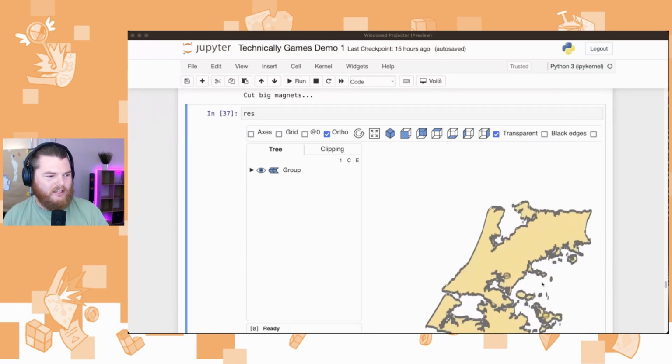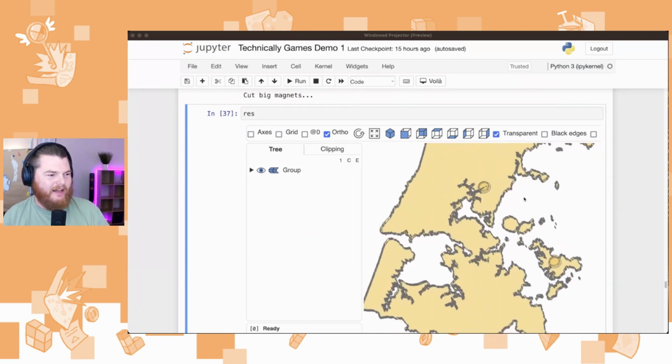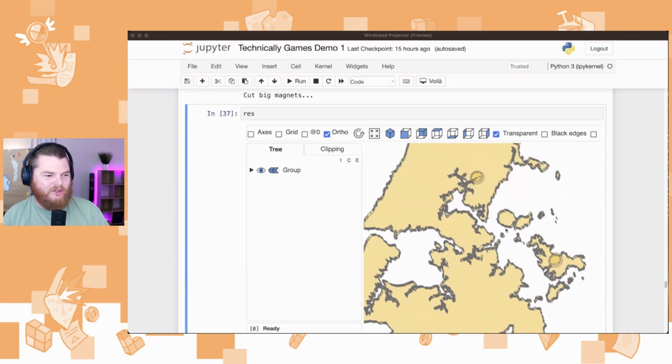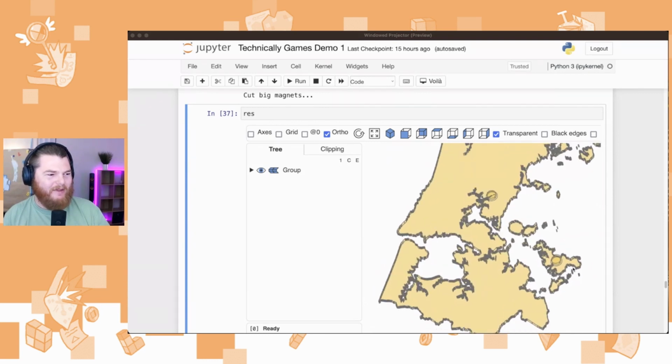And so you can see it's chosen to put one there, which was, I think, the center of mass for this large piece, and then one over there on that island, and then some of these it decided it was too small. Well, I decided, because otherwise I don't have that many magnets, and that's how I decided to put them everywhere.